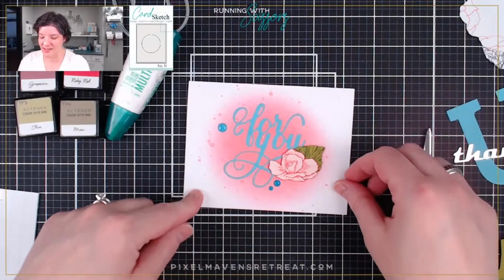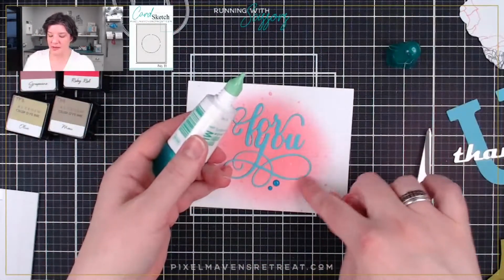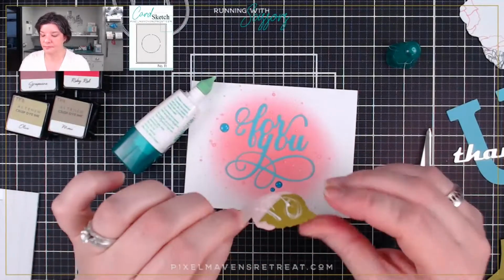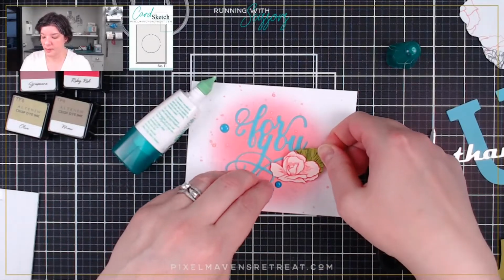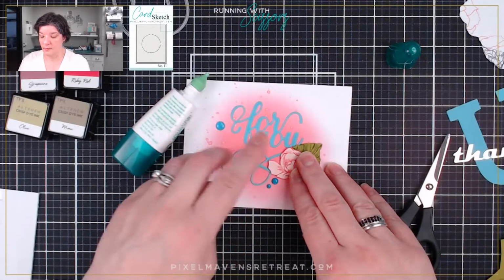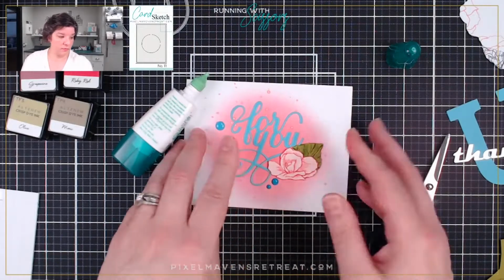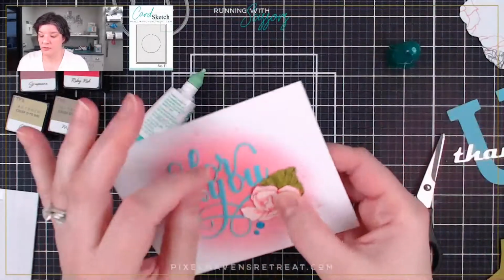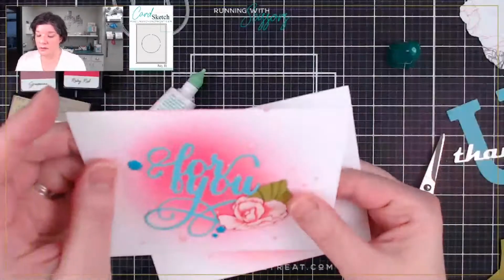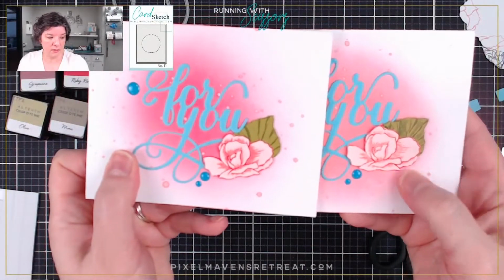Okay, so this guy's just going to pop right on there. I'm not even going to pop him up. He's going to get enough of a pop-up sitting on the sentiment. I just want him to cover up this loop here. It's okay if it goes over the little end of the U, or you can flip it around and try to pop the U over it, either way. Like on this one, the U goes over it, and on this one, the U goes under.